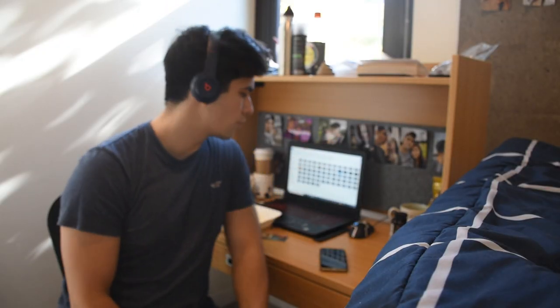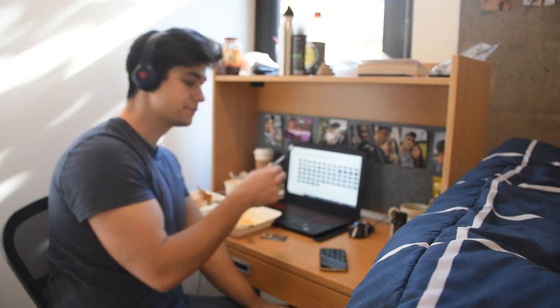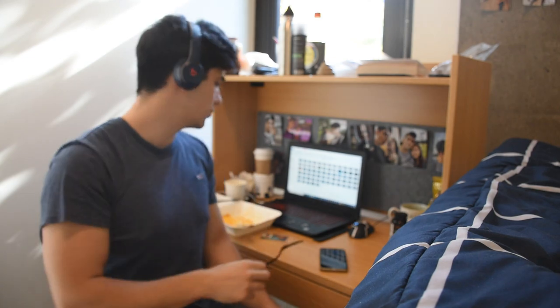I just finished lunch. It was alright, I guess. The plastic fork actually broke, so I almost choked on it, which is really not okay. It's not only wasteful to use this stuff, but it's also dangerous. Yeah, and then I just found this somewhere, so I just used this instead to finish the meal.